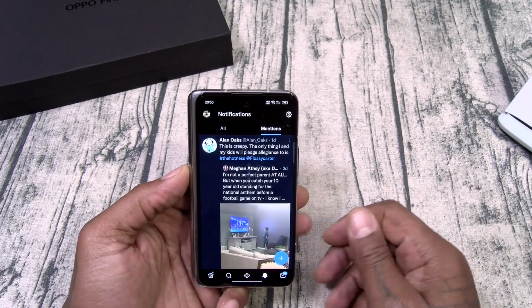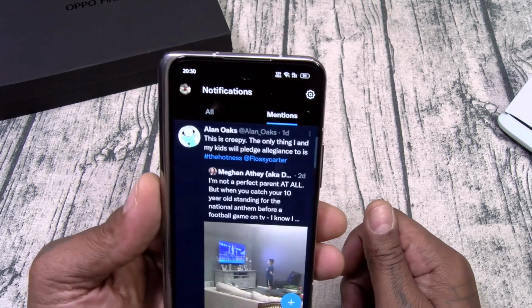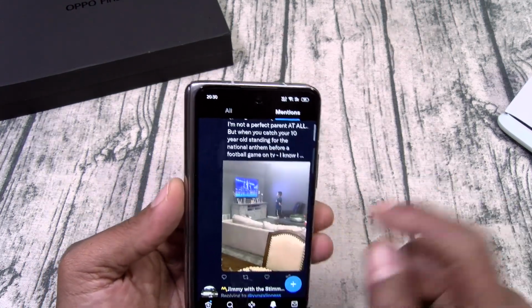Okay, let's see my mentions. Anybody talking about me? Let's see, this is creepy. The only thing me and my kids will pledge allegiance to is the hotness of Flossy Carter. This is what I'm talking about.